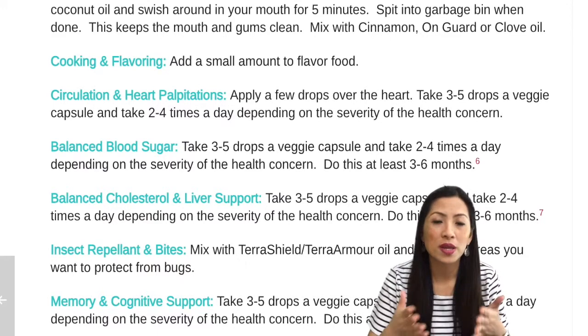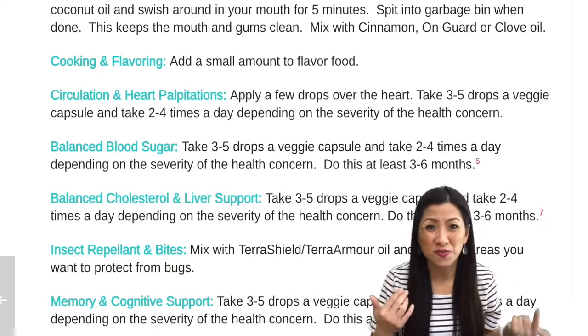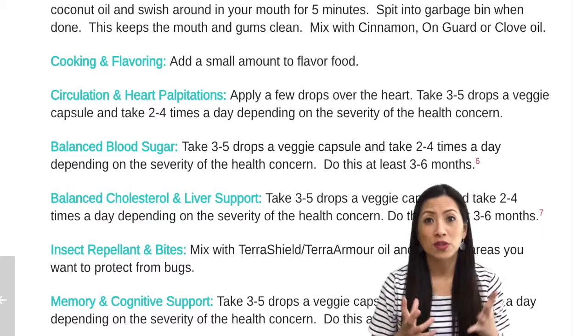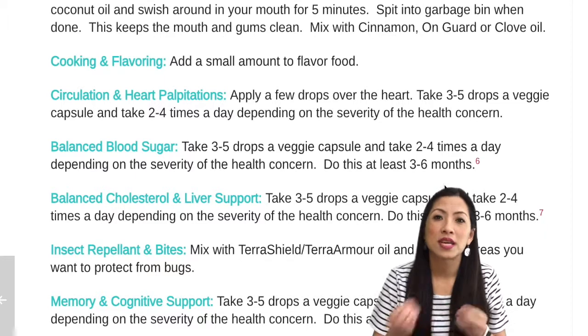Fantastic for, oh, by the way, for heart palpitations, you can apply it over your heart and the heart reflexes on your hands and your feet too. Okay, great for the blood sugar. For people who have those issues, take it internally.